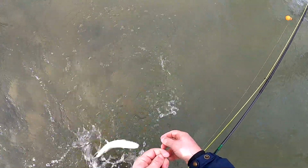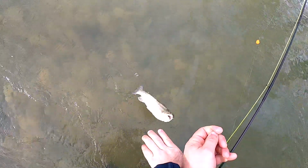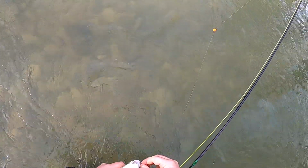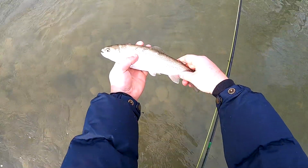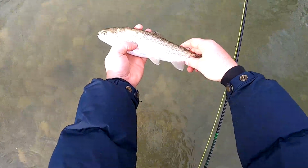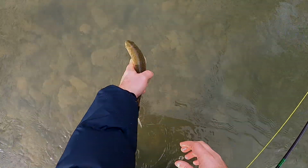Hey. Good Lord, look at that sucker go. He's wound up. Man, I hooked him good. Another one. That's about 10 today, guys. Turned out to be a good day. And he's off.